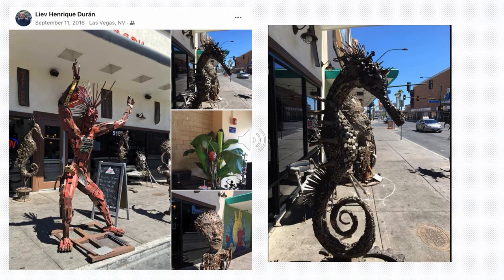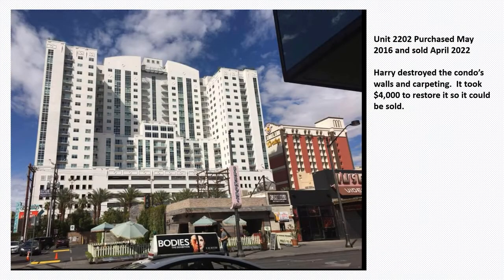And they're quite good. The Notorious Doc and I, unfortunately, purchased Unit 2202 in May 2016, and I sold it just a few months ago. This is the Ogden, and he destroyed the carpet and the walls. It cost me $4,000 to restore it just so I could sell it. But if you go out one exit, you pretty much are right on top of the Therapy restaurant.